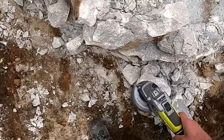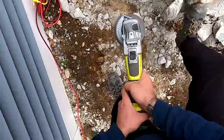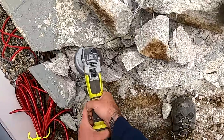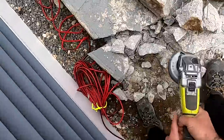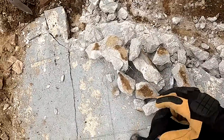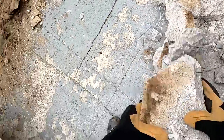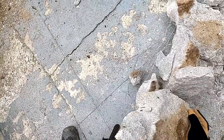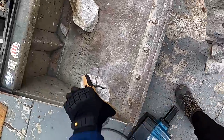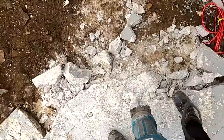But it didn't seem to prevent the cracking on this pad. It all cracked and shifted, but I think it's because they used a really small gauge wire mesh that doesn't really hold everything together structurally. It locks it all together, but it doesn't keep it straight and stiff like a thick rebar would. So all in all, it just made it a pain to get rid of, but once we got through these first two concrete pads here, things got a little bit easier.